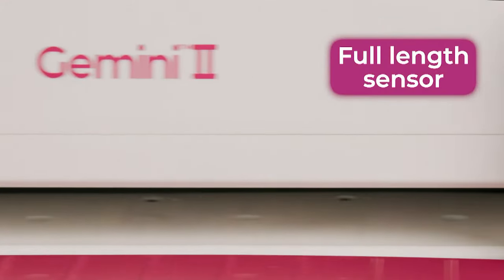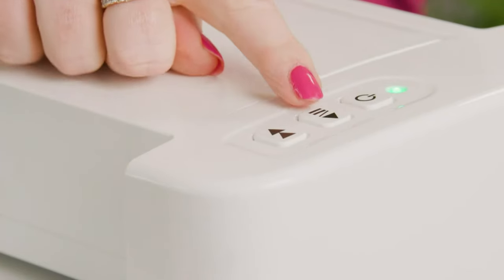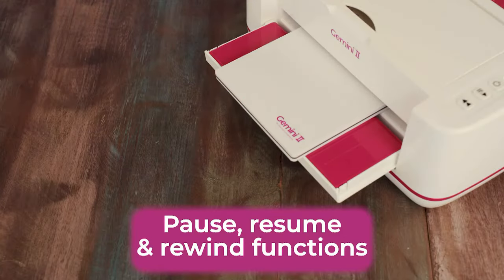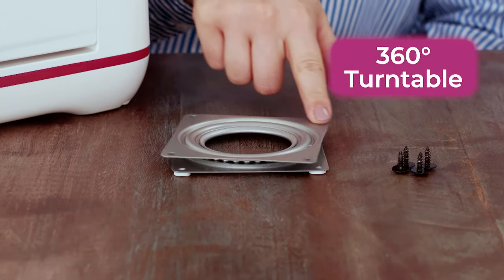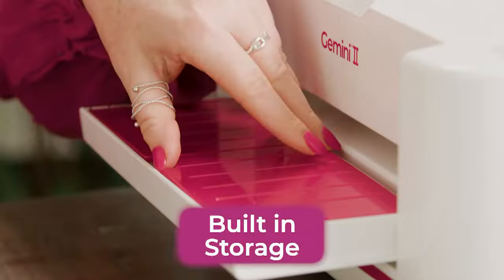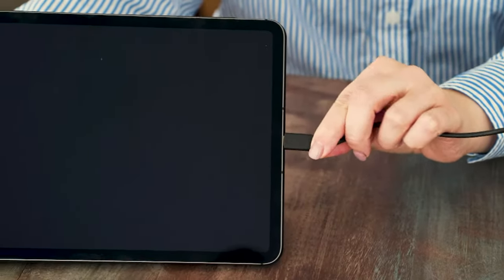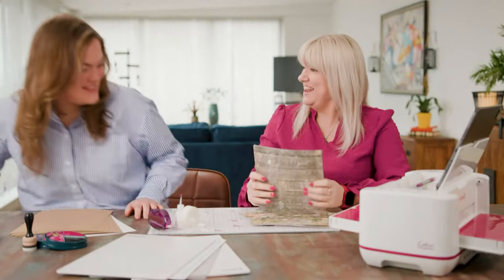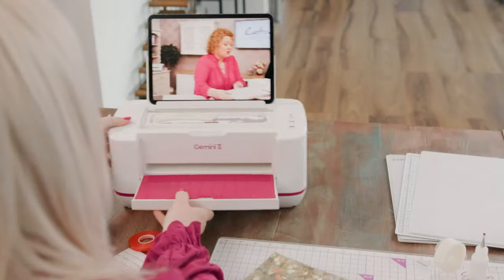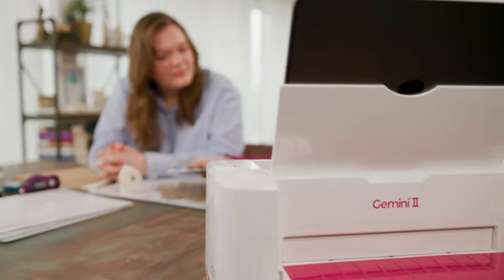A new and improved optical sensor runs the full length of its 9-inch platform, offering edge-to-edge precision with cutting plates of any size. Pause, rewind, and resume functions take the guesswork out of crafting. Smooth gliding feet make light work of moving and maneuvering your Gemini 2. And a turntable offers 360 degrees of crafting freedom. Neat storage compartments hold craft tools so they're always at your fingertips right when you need them. A built-in media stand and three USB charging points invite you to craft along with your favorite tutorials and workshops on your tablet or phone. Easy to use and with everything you need to get started right out of the box, the Gemini 2 is for beginners and experienced makers alike. From scrapbooking and home decor to handmade cards, quilting and everything in between, bring your creativity to life with the Gemini 2.